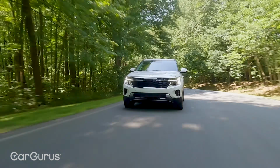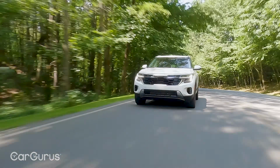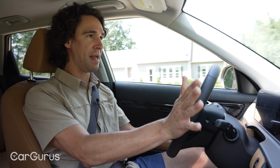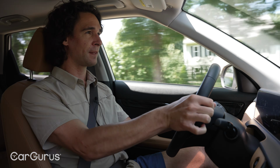But Kia offers this as an option, and it doesn't come cheap because you have to spend close to 30 or over 30 grand on these top 2 trims. But when you do that, you're also getting all the other amenities, all the nicer seats, cooled seats, for example.